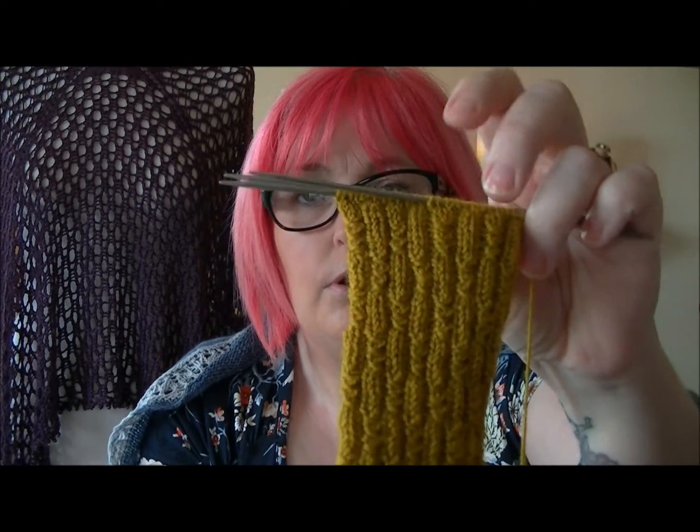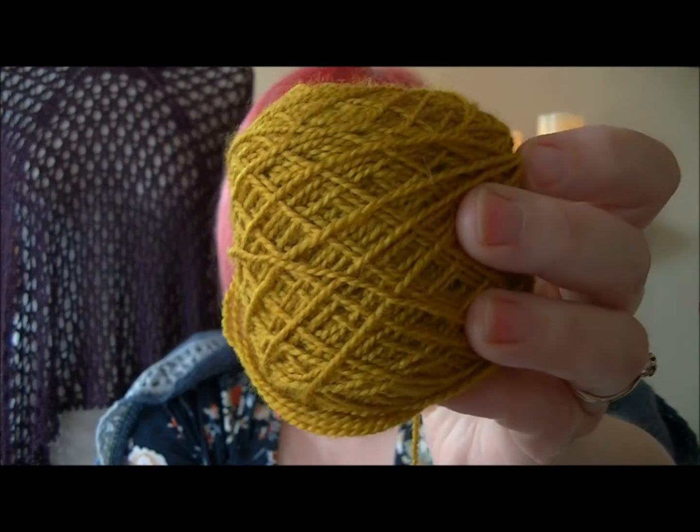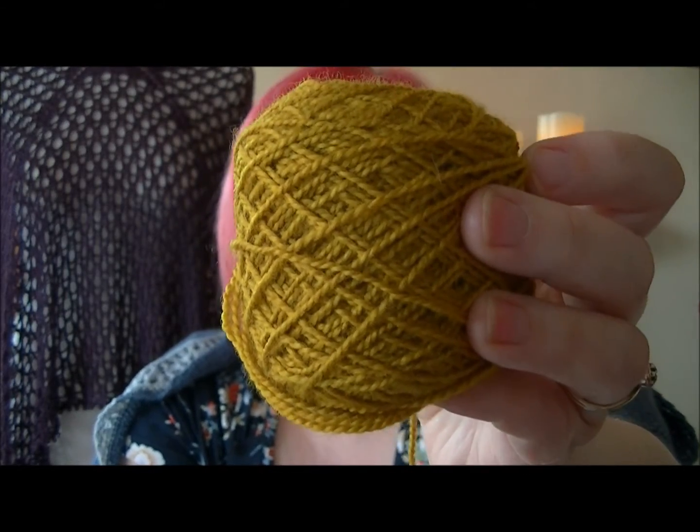I am knitting those on my 2.25 Xiaogu DPNs. They are some of my favourite DPNs. So the yarn, this is the yarn here. It's this beautiful golden mustardy yellow colour, which is lovely. You know I love yellow socks. So that is my 2 Darcy with Love. Again, I'm happy with the progress I made on those. They're going quite well.